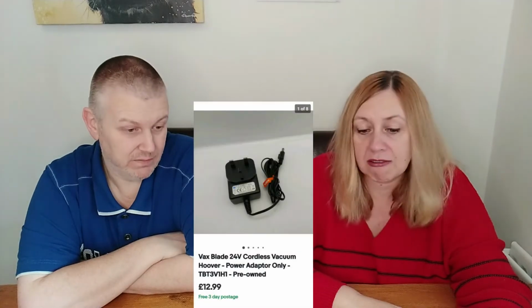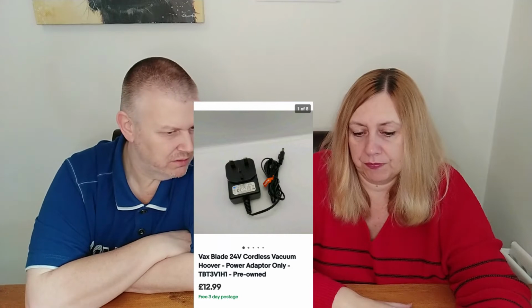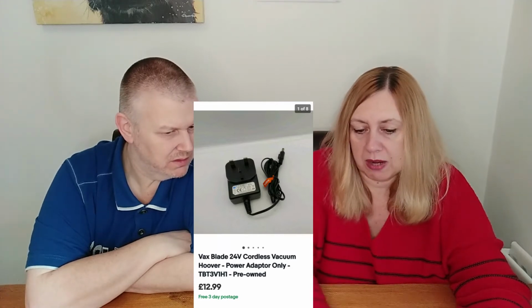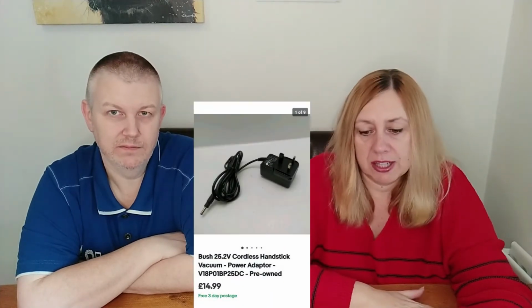Then we went for the Vax Blade power adapter. That was $12.99. Yeah, that's another adapter gone. Another adapter, yeah. Well, that was $12.99, so that was going to be second-hand, classed as used. But then the next thing that sold was the Bush 25.2 volt power adapter, and that went for $14.99.